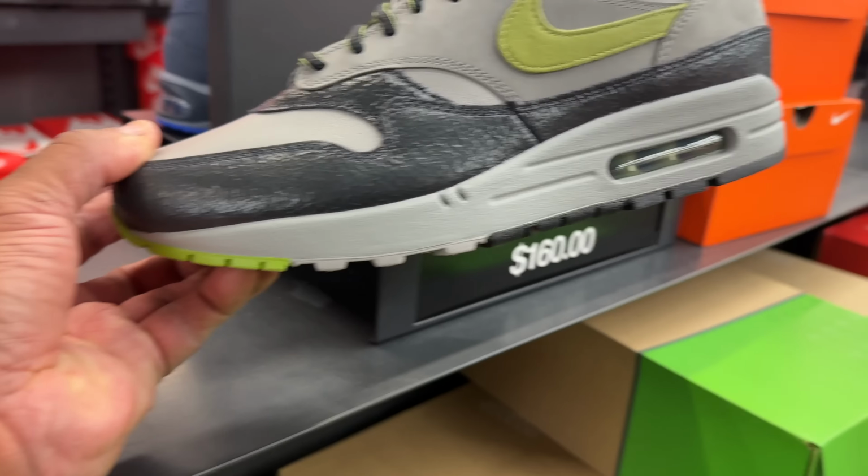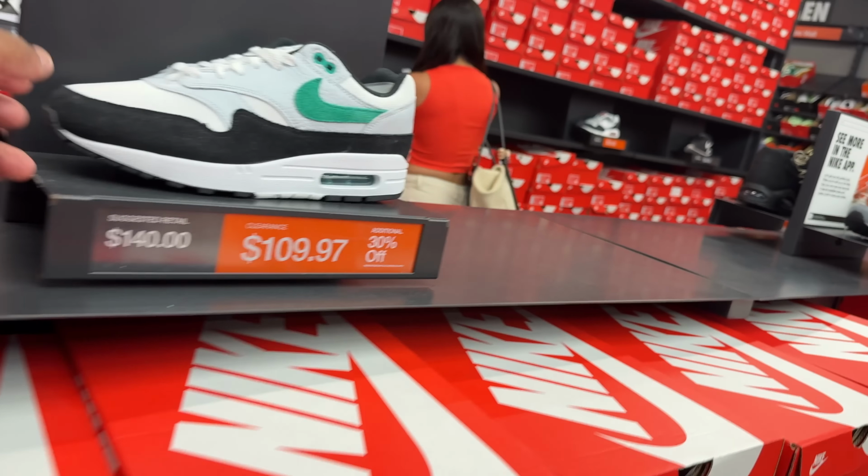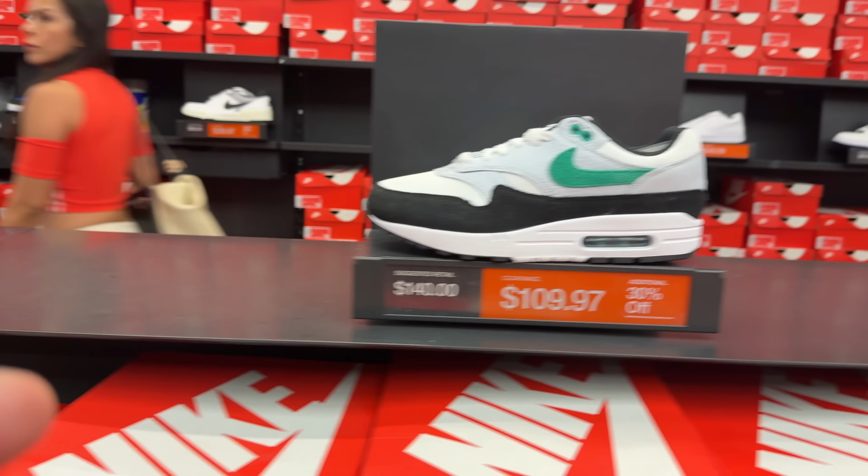So our time is up. We gotta get out of here. The lines are getting super long. These are Air Max. We start finding these in different locations. Along with these are $109.97 with 30% off. The green ones used to be in this aisle, but now they're in the back wall.